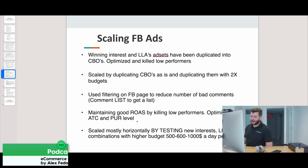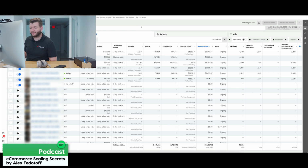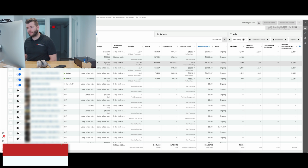Budgets run $500 to $600 a day per ad set. Some of these CBO campaigns here have $1,200 budgets, and some are $500 budgets. That's also what we have tested here. We're optimizing for ThruPlay. This is more on the retargeting side of things, and ROAS on the front end doesn't look very good. But once we turned this on and spent about $3,000 here, we saw an actual increase in sales.